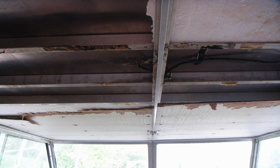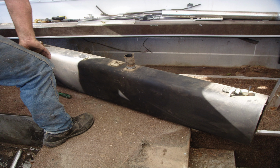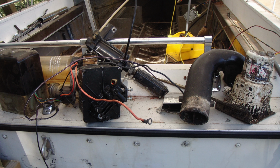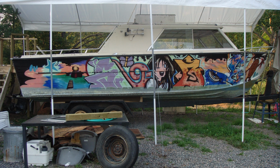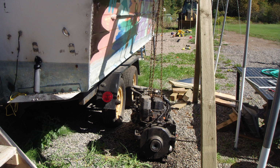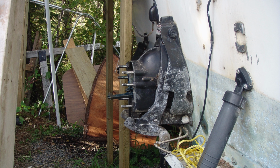The ceiling was stripped, the gas tank removed. I don't believe I will reuse the gas tank. It may be rusty still inside. And then it was time to remove the engine. The engine is a 6-cylinder, 165 horsepower engine. I stripped out all the miscellaneous parts around the engine. I put in a set of steps to make accessing the boat safer and a roof to keep the sun off. A structure was built to hold the chain block while removing the engine. After much work, the engine was on the ground.